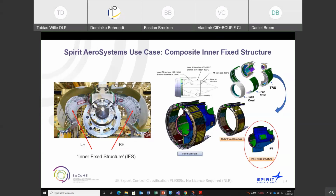In the picture just on the left-hand side there, you can see the inner fixed structure as part of the assembly of a thrust reverser unit, and you can see it comprises two halves, a left hand and a right hand. Since each half is manufactured separately and they're of equal complexity, our composite demo within the SuCoHS project focuses on one half only.